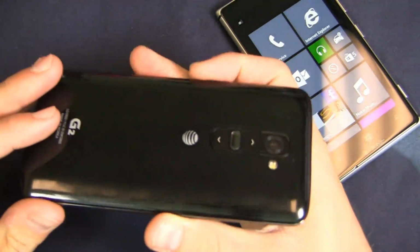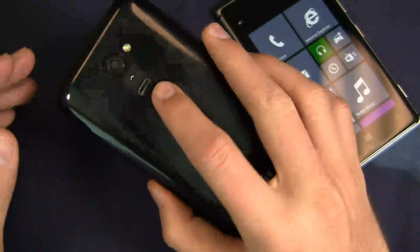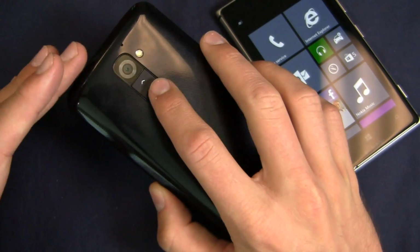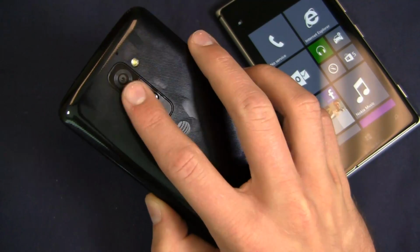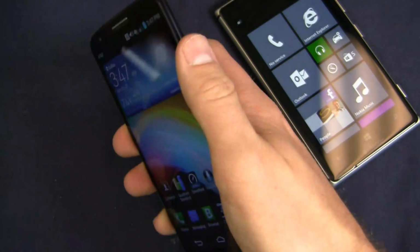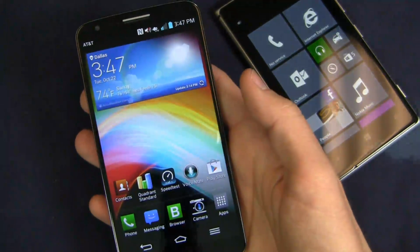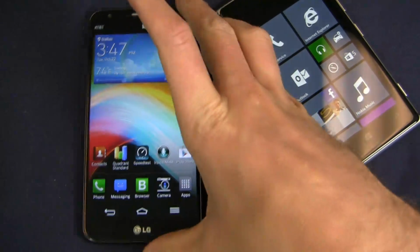Now LG's done some pretty impressive things with this device. You can see the power button and the volume rocker here on the back, and what I like about that is it is pretty ergonomically nice. It's pretty natural to have your finger resting on the power button or just below it, and it's easy to press either the power button or the volume rocker without having to reach around to the sides and pull it out of your pocket and try to reach for all those buttons on the side. It is really a nice ergonomic factor in this device, so it's a nice feature all around.